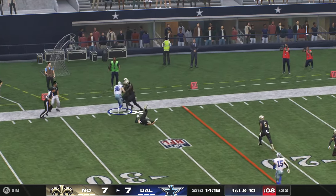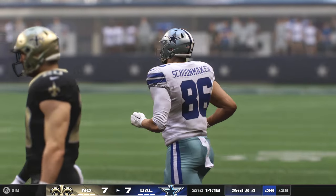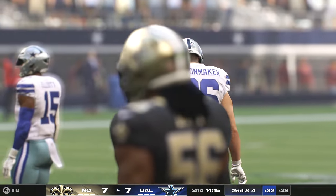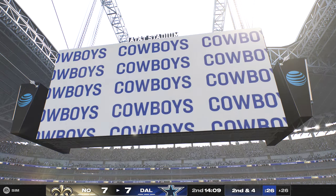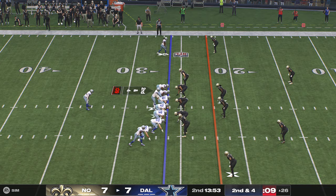Catch is made. That is Schoonmaker. Plays like this on tape, it sends a message to every defender across the league. When you play this offense and this guy has the ball, you better bring it when you come to contact him, because if not, you're going to be on the wrong end of it. They'll come up now for second down and 4.